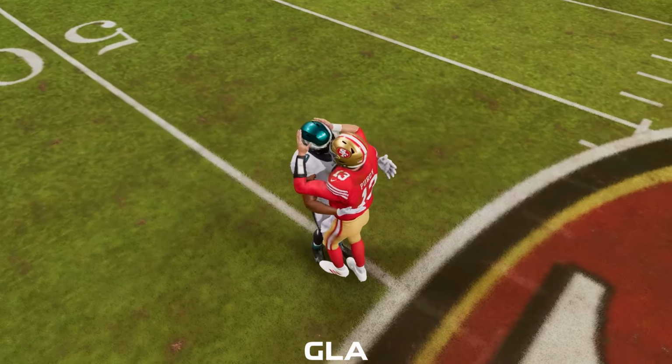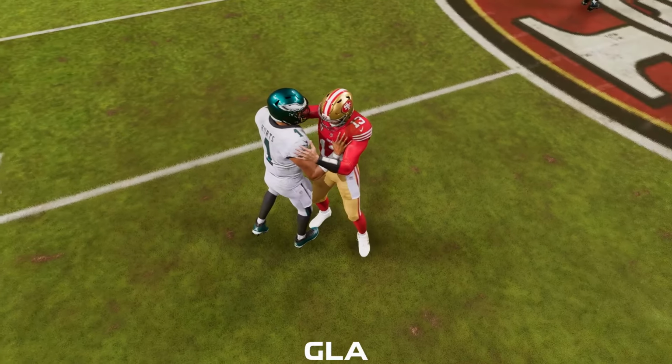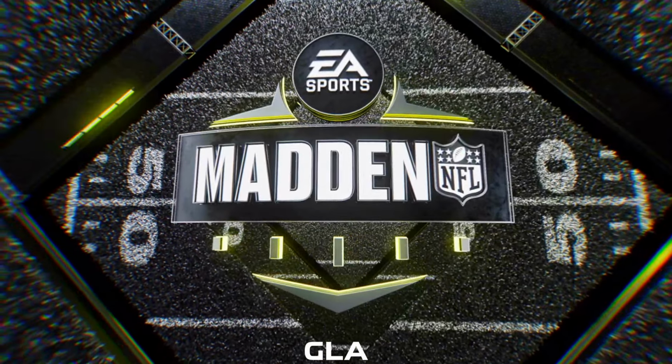Yeah, the effort, that was good. Very good, in fact. They were just a little too far out to get a decent look at the end zone for that last opportunity. Couldn't get it done, but a nice game overall.